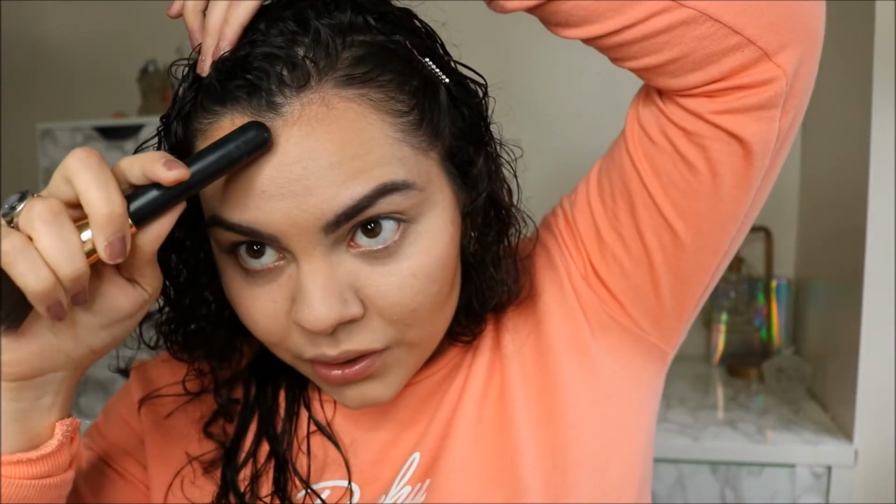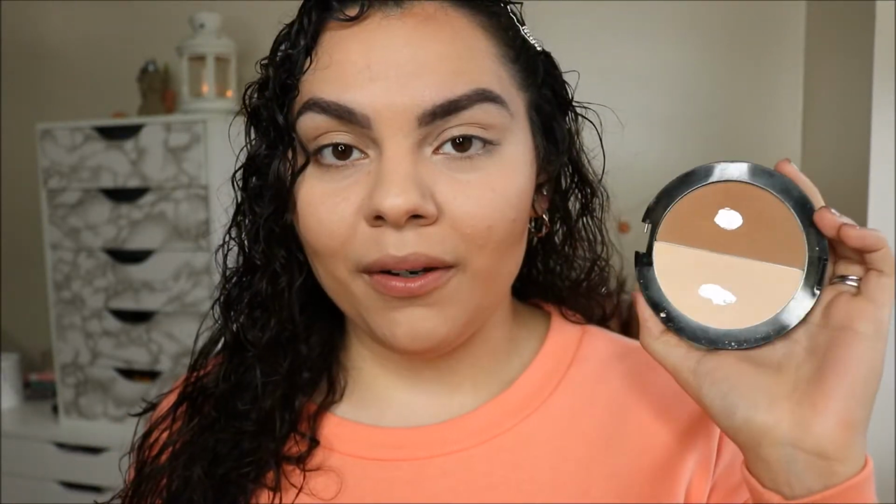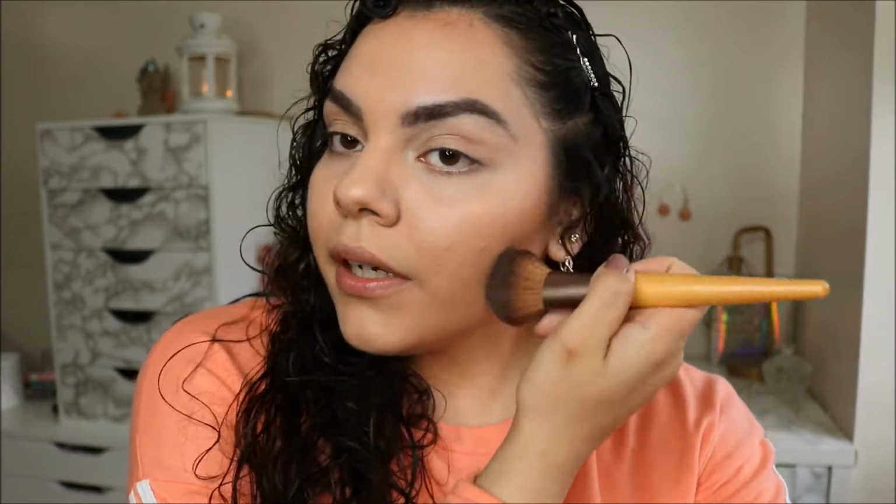I've always wanted to try and shave this off, but then I know that it would make me look like I had a six-head, so I'm just going to not. Ugh. This has hair. I'm going to use my Wet n Wild Contour Dulce de Leche palette, which I always use. I just still haven't found one from the drugstore that I like as much as this one for my face. So it's crazy right now, I know, but just bear with me.